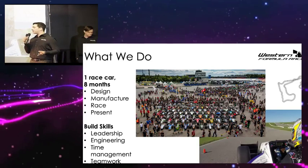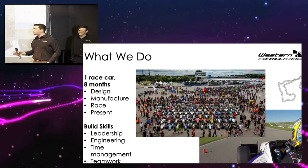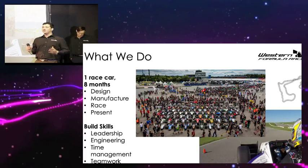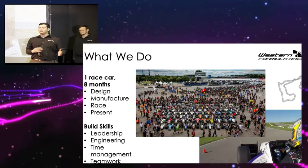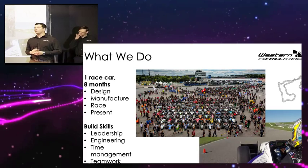We have the cost report, where we cost out our car down to the nut and bolt. The business pitch, I'm just gonna ditch the mic. The business pitch, where we pitch our car as if it's an investment and we're gonna make 500 of them. And obviously the dynamic events, ranging from acceleration to the skid pad, the autocross, and finally a grueling 22-kilometer race against 100 other cars at any given competition.